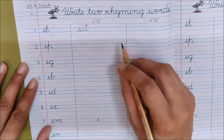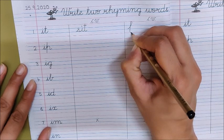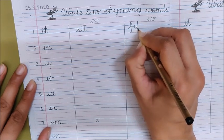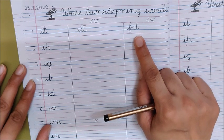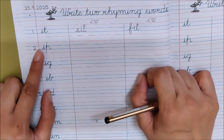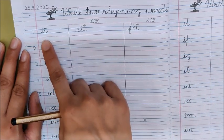Let me think. Sit, fit. I have written here fit. You can write your own rhyming word. There are so many other words which belong to the it family like hit, kit, pit. So if you want, you can write your own word belonging to the it family.